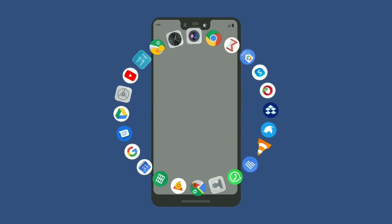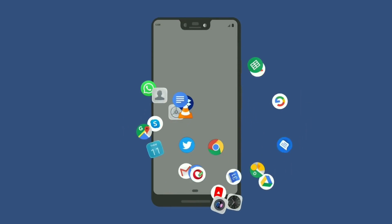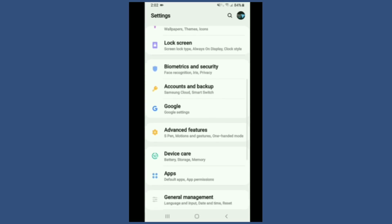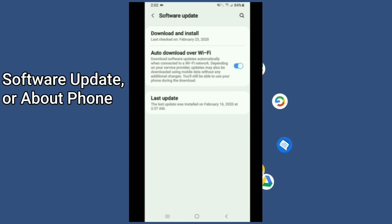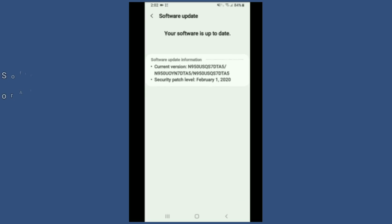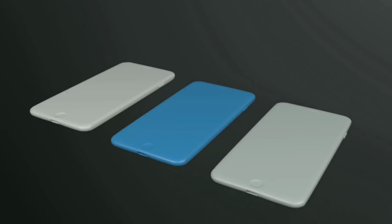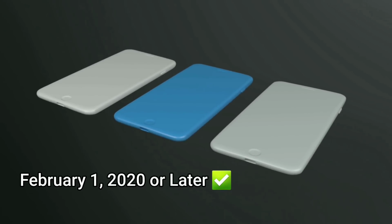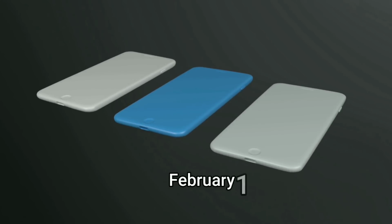So if your device has those two particular software platforms, make sure you go to settings, and it's really easy to check to see if you have the latest security update. Just go into About Phone or Security Update in your settings, and then you can click Download and Install, and it will tell you if you have the latest update. If you do have February 1st, 2020 or February 5th, 2020 or above, then you're covered. The patch has been set.